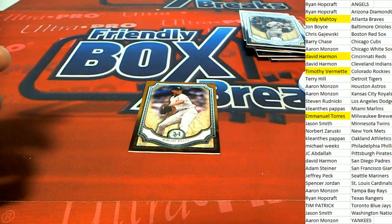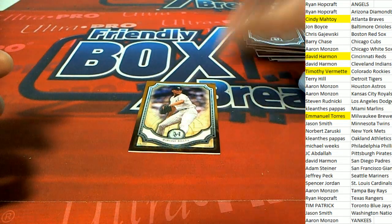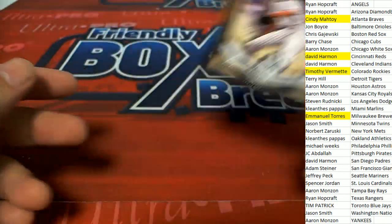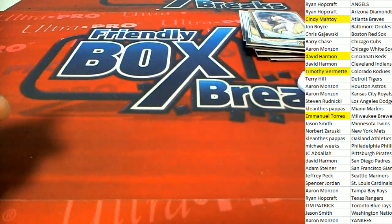So that's our final hit out of the box. We had some really nice ones coming through there in museum baseball. Yeah, my, oh my.